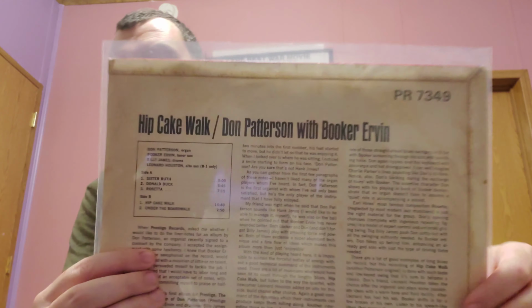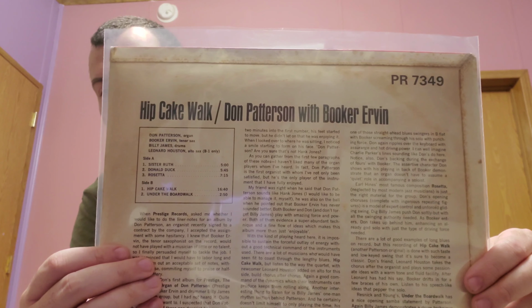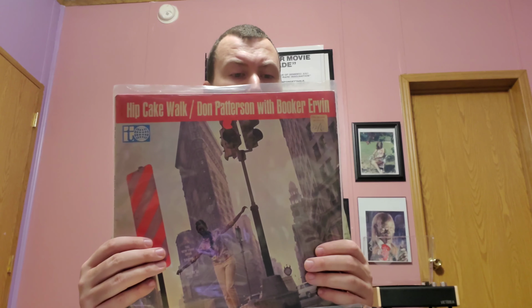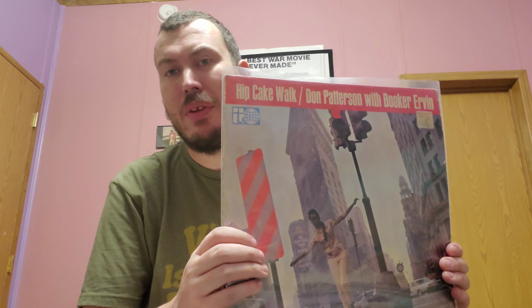It's got that typical fold-over art that you get from the European releases. It features Don Patterson on organ, Booker Ervin on tenor sax, Billy James on drums, and Leonard Houston on alto sax. Why I chose this one to start out with is this is actually an album that I discovered purely by chance earlier this year.